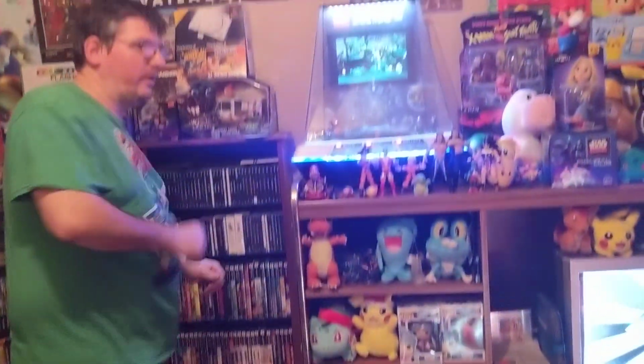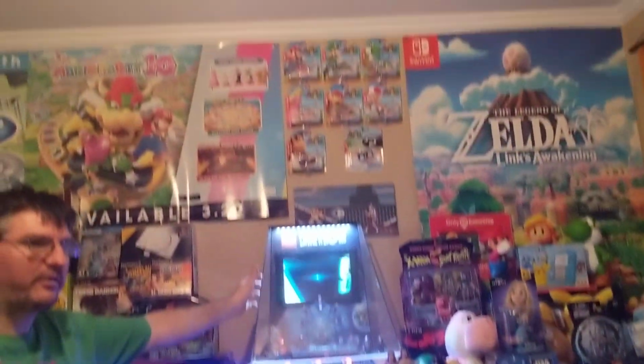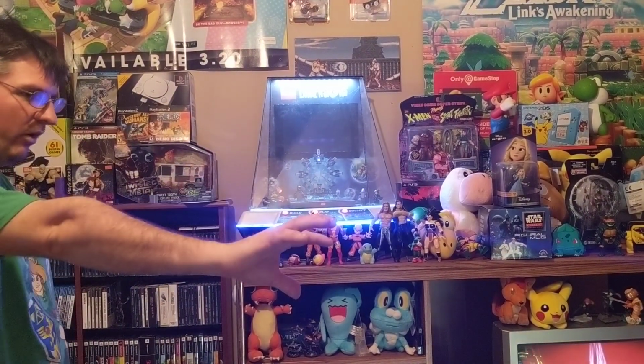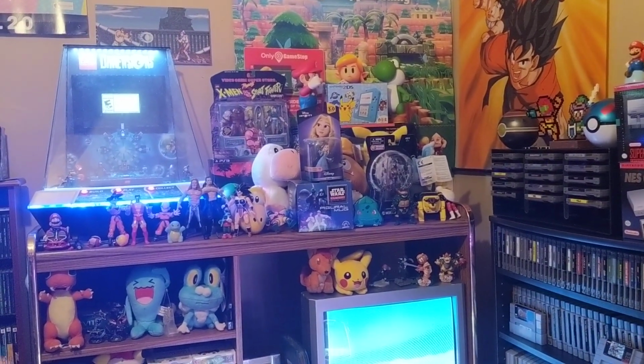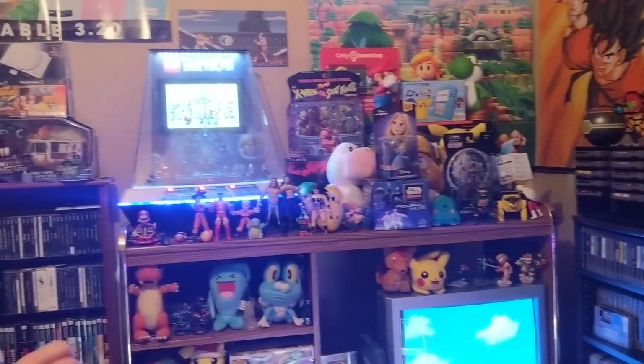Now we'll move on up to the LEGO Dimensions kiosk. I actually got this from a guy a couple of years ago before I went to Retropalooza. I ended up getting this, all the Sega Master System games, and the Amiibo thing that you're about to see. I got that all together for one price, which is awesome.